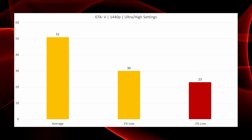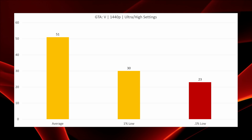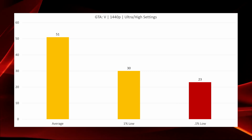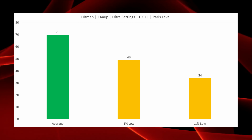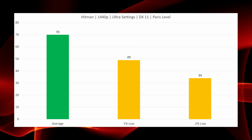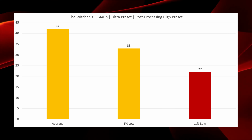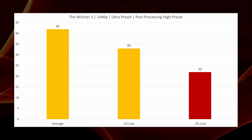GTA 5 at 1440p was finally starting to really push this system to a little bit of its limits, seeing an average of 51, but 1% lows at 30 and 0.1% lows finally dipping below that 30 mark to 23. However, I would characterize the gameplay as still very good. Hitman saw a little bit better results at 1440p with an average of 70, 1% low of 49, and 0.1% low of 34. And again, rounding out our titles this time at 1440p, The Witcher 3 averaged 42 FPS, 1% lows at 33, and 0.1% lows, again dipping below the 30 mark down to 22.